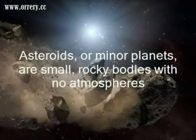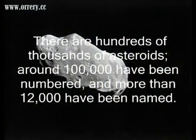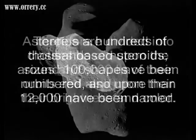Asteroids, or minor planets, are small, rocky bodies with no atmosphere. There are hundreds of thousands of asteroids. Around 100,000 have been numbered, and more than 12,000 have been named.